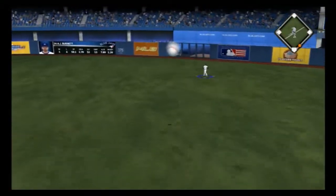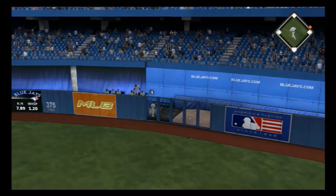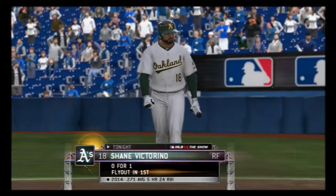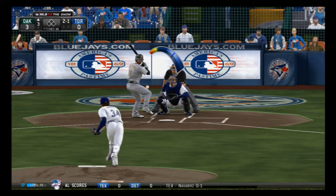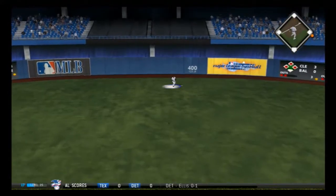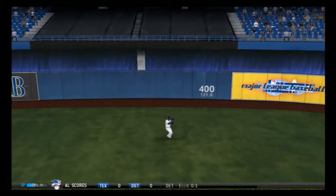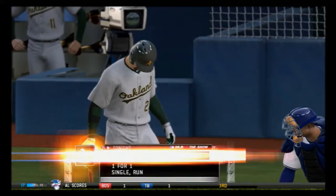On good opposite field power here as this fastball is taken high and deep to right. And that is into the right field seats. It's a home run. Now a swing and a fly ball hit fairly well out to deep center field. And this is handled out there by Span for the first out.